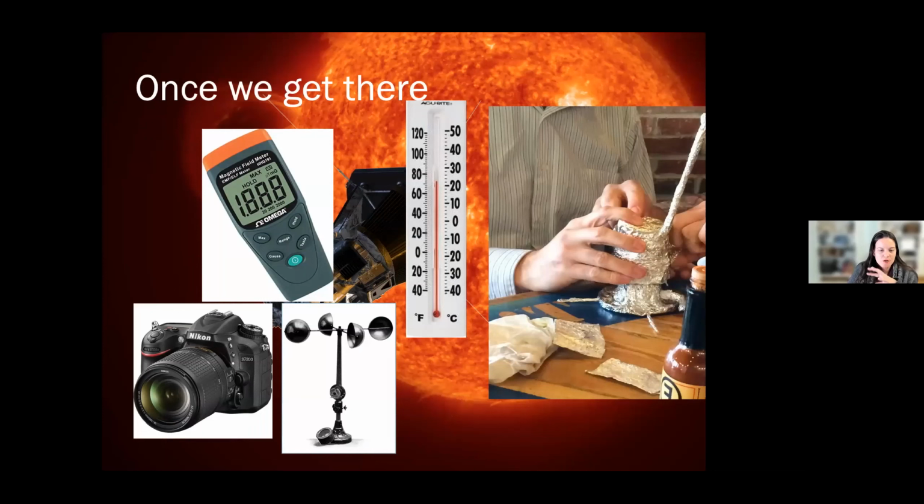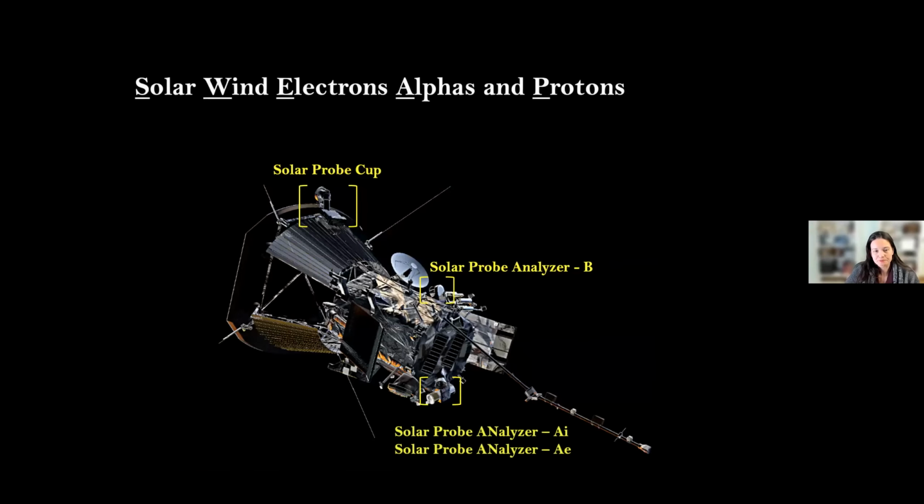So those were the basis of the things that we wanted to take with us, or instruments that we needed to build in order to successfully meet our scientific objectives. And the part that I was most involved with was the solar wind electron, alphas and protons instrument suite, which is the SWEEP suite. And this solar probe cup peeks around the heat shield.